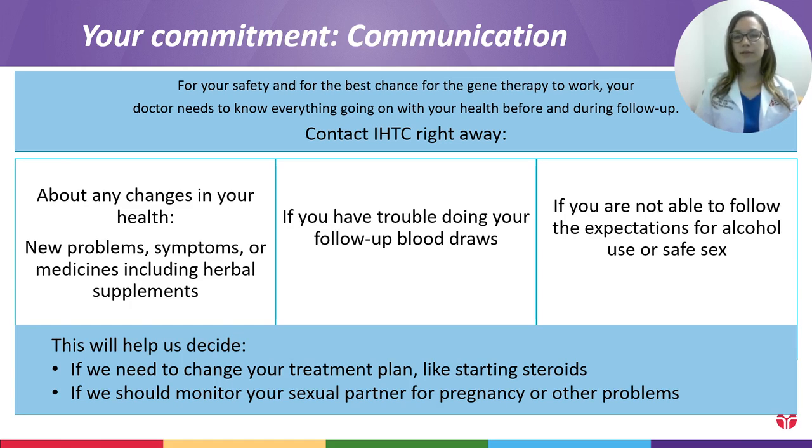And also, if you're not able to follow one of the expectations, such as you drink alcohol or you fail to use a condom during sex, please tell us right away. And again, this is not because we want to scold you or make you feel bad about it. It's just really important for us to know, because it's going to affect your safety and your outcomes.